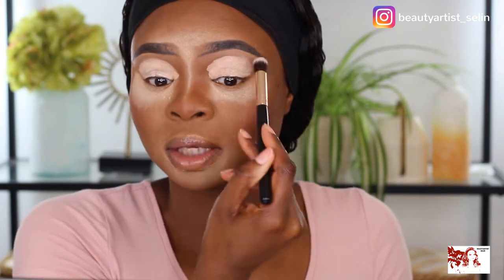So I'm going to be taking this brush. I don't remember the name of it anymore. It has no name, it's from Amazon, okay? I'm just going to gently blend out the edges, and at the same time I'm going to dab it into my eyelid so we don't have any patchiness when we are blending.